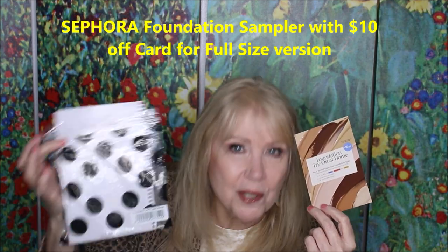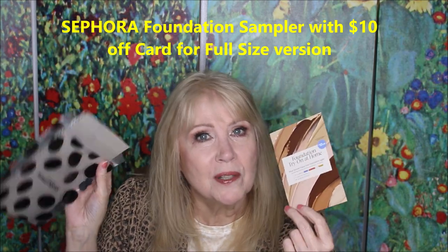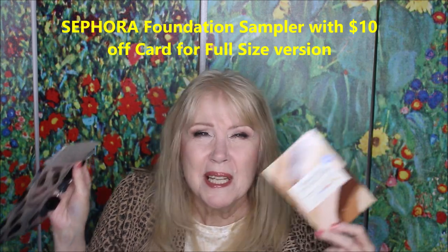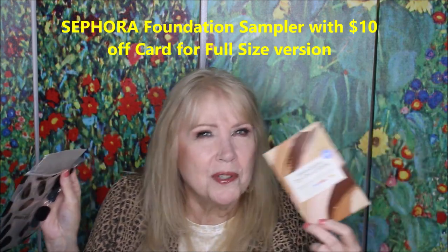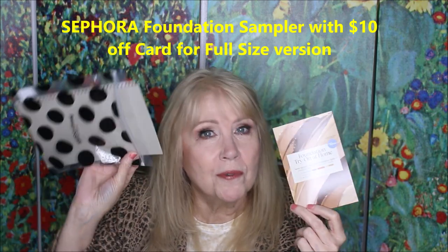And I think that's a wonderful thing. If you can't get to a Sephora to try the foundations, and maybe they're not offering those samples as free samples or perks or anything, this is a wonderful idea. You get $10 off a full size.